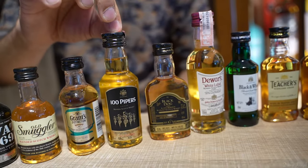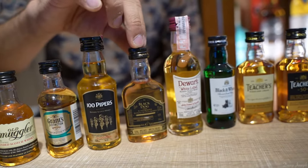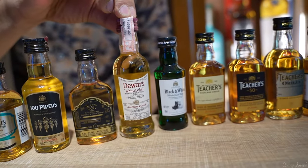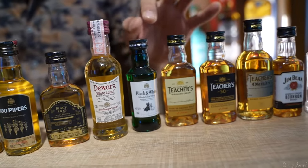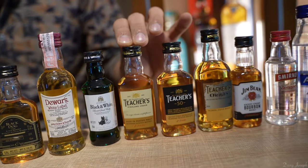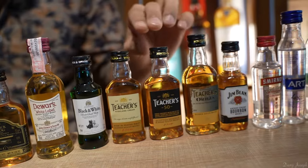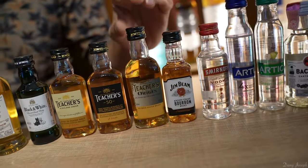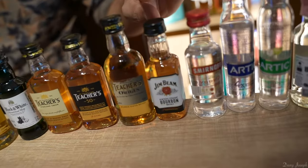100 Pipers Deluxe is 108. Black Dog Black Reserve is 108. Dewar's White Label is 108 rupees. And we have Black and White, which is 115. We have Teacher's Highland Cream, 110. Teacher's 50, 160 rupees. Teacher's Origin, 165 rupees.